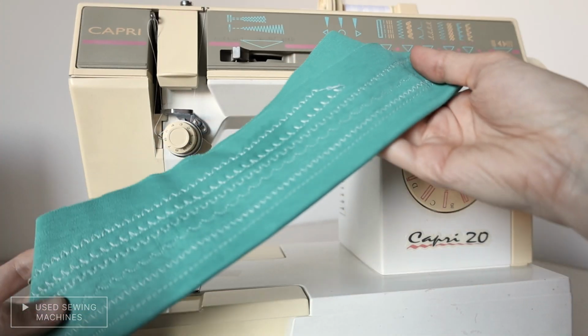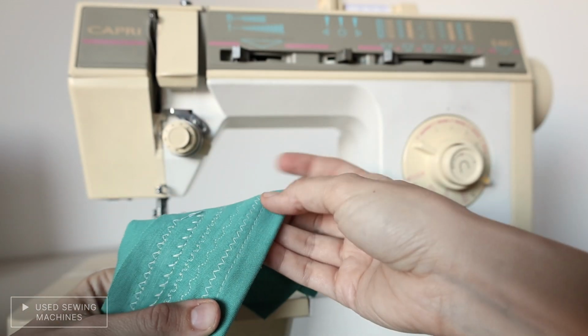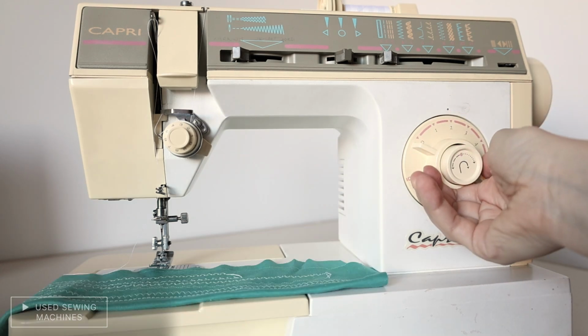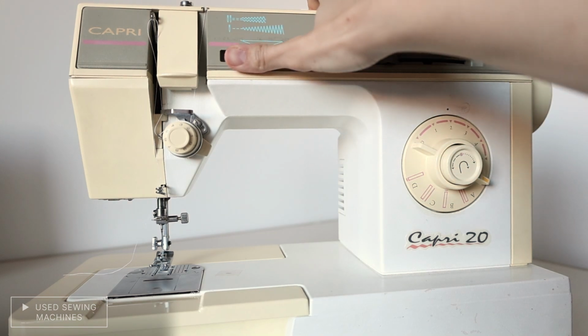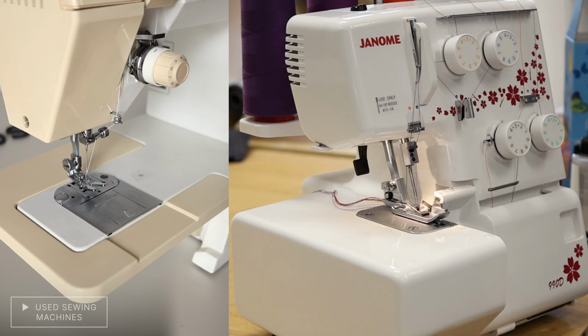Older basic electronic sewing machines handle fundamental stitches like straight, zigzag and buttonhole, with adjustable settings for things like stitches per inch or centimetre and width. What's great is that they are affordable, so you can think about getting an overlocker if it suits your budget.